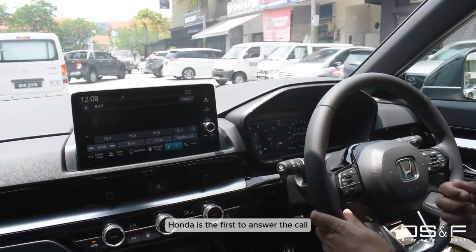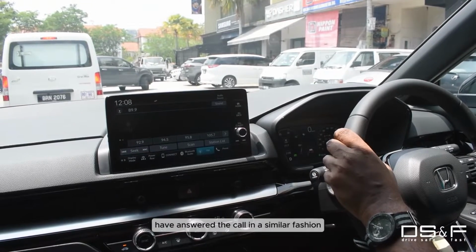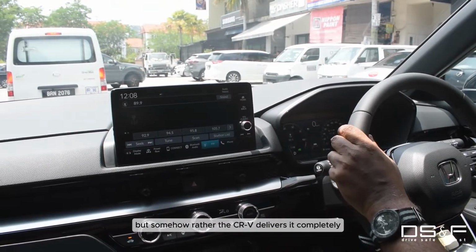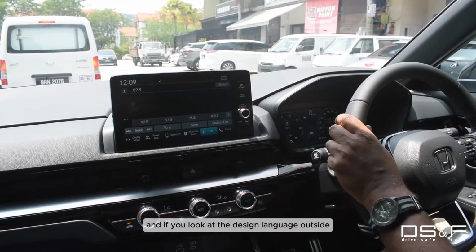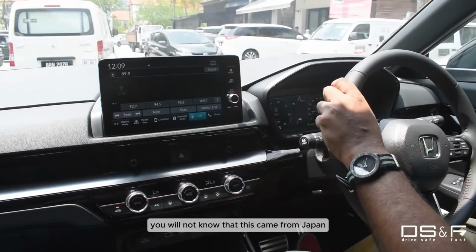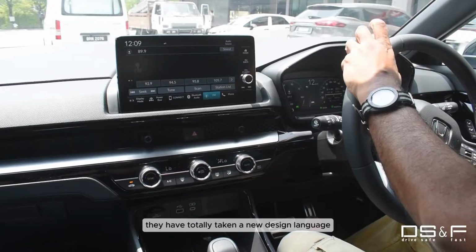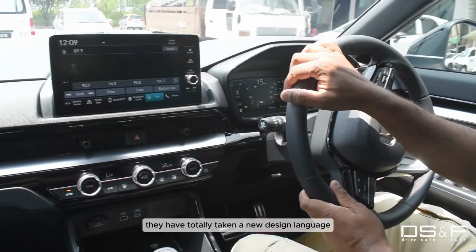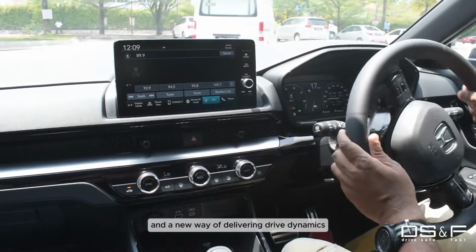Honda is the first to answer the call. There are other Japanese manufacturers who have answered the call in a similar fashion. But somehow or other, the CRV delivers it completely. And if you look at the design language outside, like I said, if you take away all the badges, you will not know that this came from Japan and this is a product of Honda. They have totally taken a new design language and a new way of delivering drive dynamics.